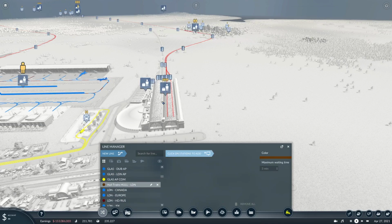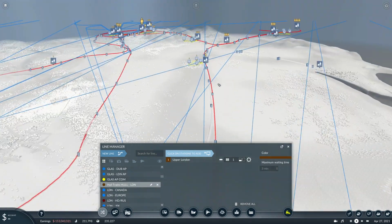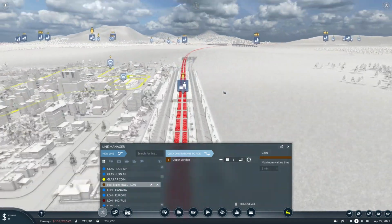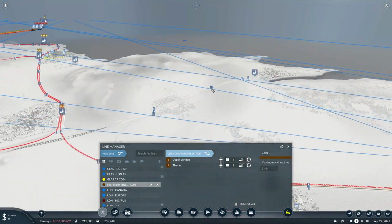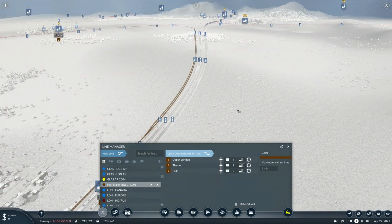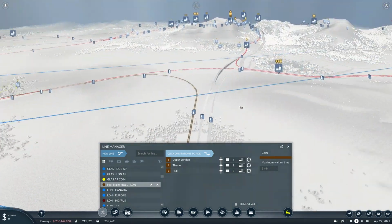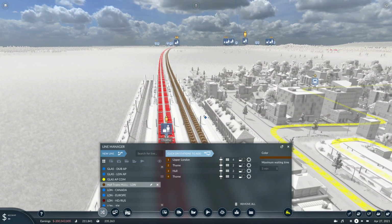Right, you out of station, go there. Yes, please. You are then gonna go straight up to Doncaster on that line there, which is nice. You're then going to cut across to there. You then want to go back and go across there. Yep.